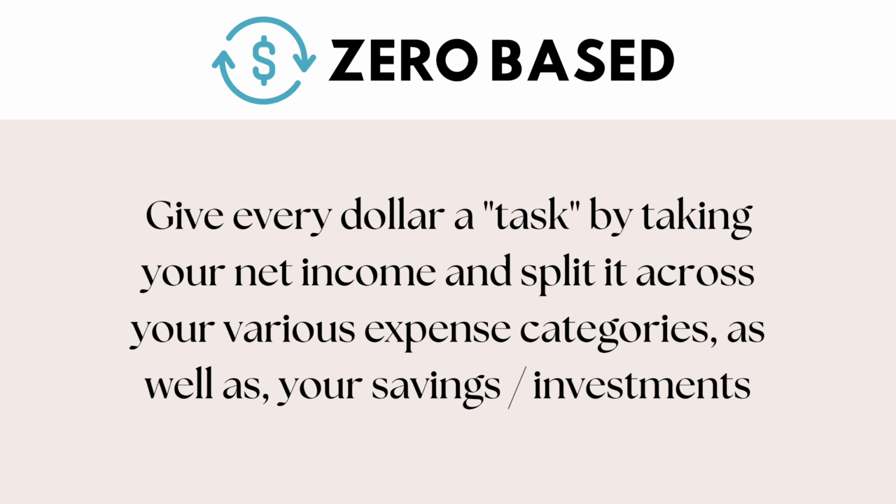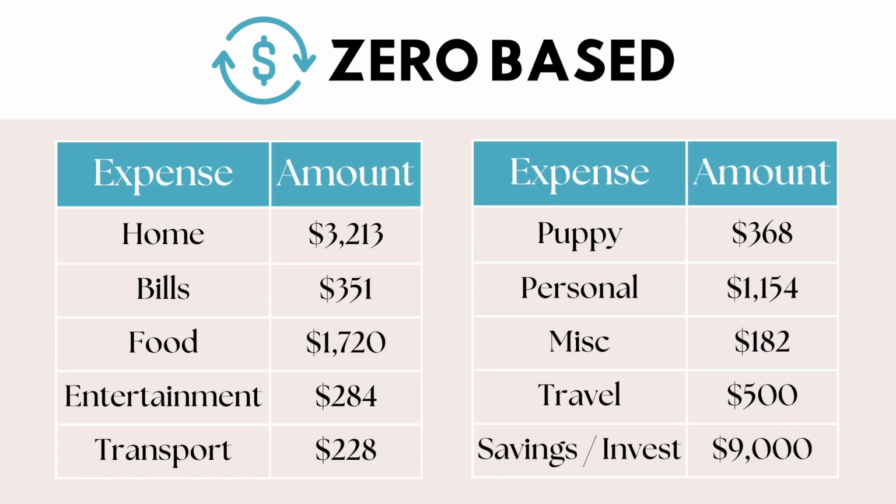I would say we use 90% of this method. We basically have our entire net income dedicated to something, whether it's an expense or a savings bucket or investments. I've gone over this before in previous videos, but we break our budget into 9 different categories, and the rest goes into savings and investments.